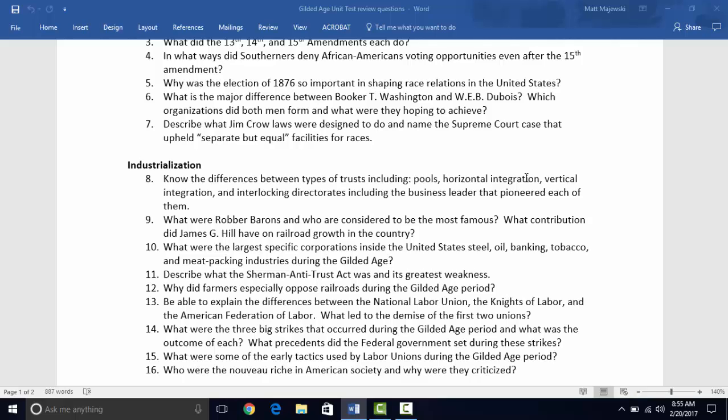Number 10, what were the largest specific corporations inside the United States when it came to steel? Originally Carnegie Steel, until it's bought out by J.P. Morgan, and then he forms U.S. Steel, which was the largest corporation in the world. Oil is Standard Oil, Rockefeller. Banking, J.P. Morgan as well, right? The Morgan's banking house, eventually it becomes J.P. Morgan Chase.